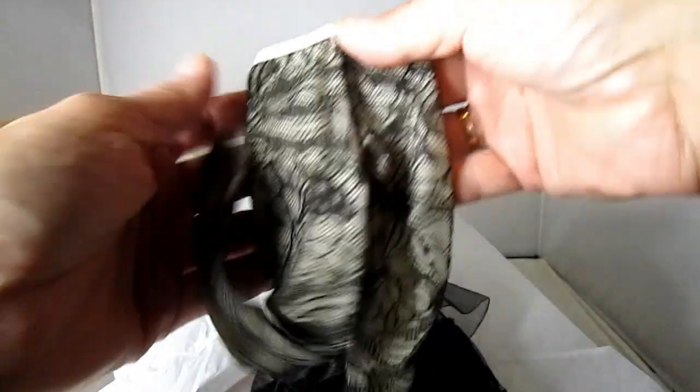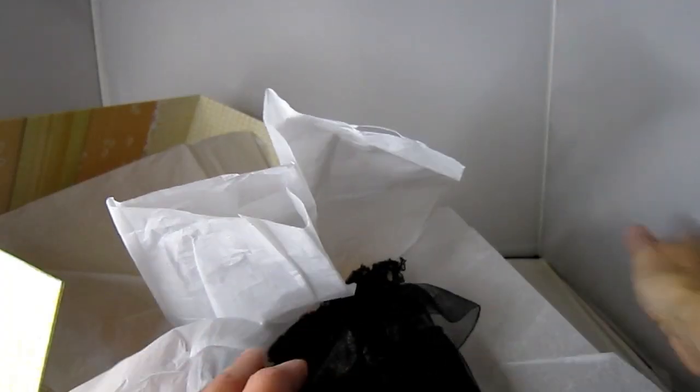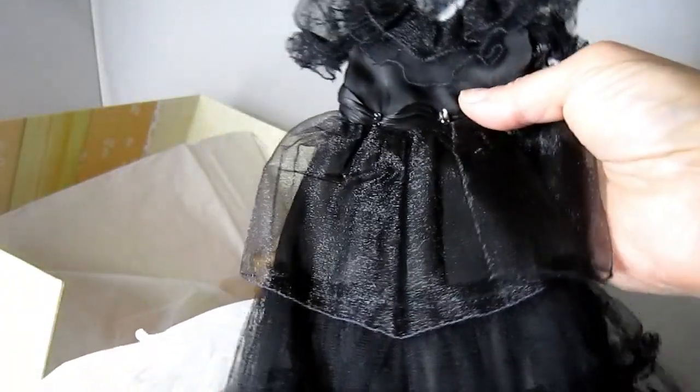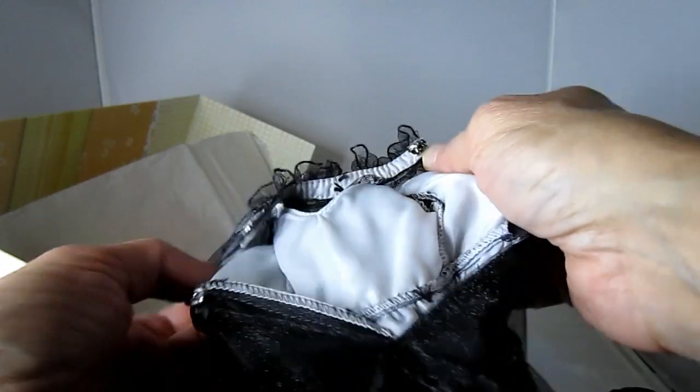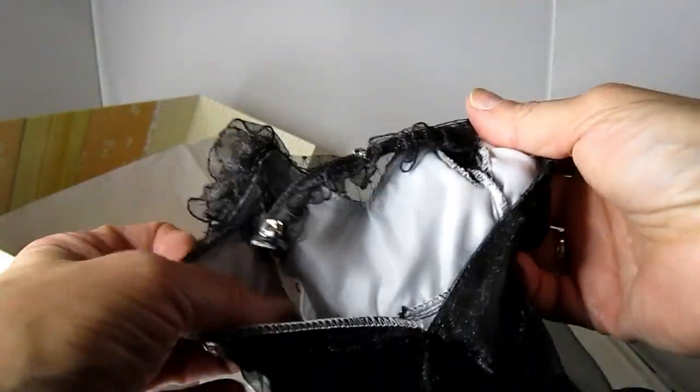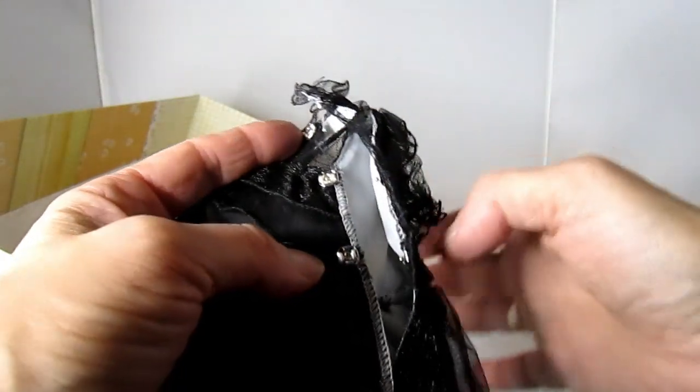So let's see. Here we go. Oh look, here is her pair of stockings. Very nice. And this is her dress, which is the ball dress, of course. I can see that the skirt is lined, so that's great. And I think the part of the bodice that isn't see-through is also lined. So that's really great. Beautiful work as always. It also closes with snaps just like Zoey's dress.